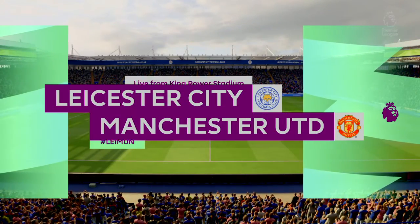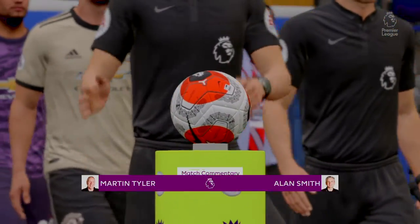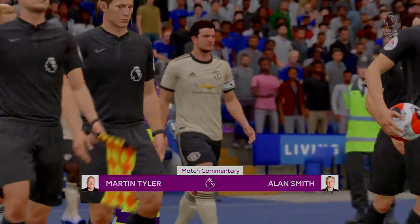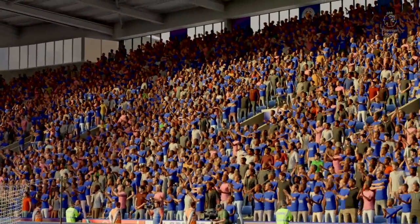Welcome to you all to the King Power Stadium, the home of Leicester City Football Club, the champions of England back in 2016. Martin Tyler along with Alan Smith. Premier League football we have for you, it's coming right up. It's Leicester City against Manchester United.